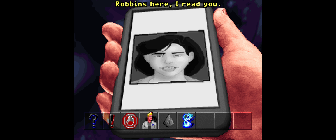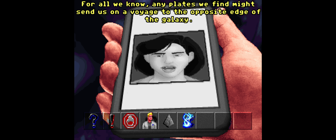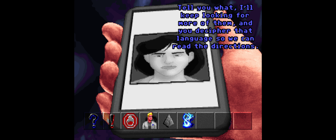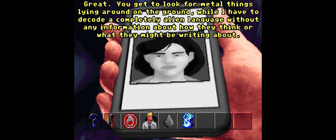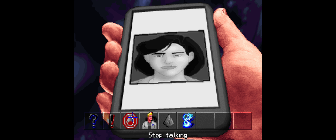Robbins. Come in, Robbins. Robbins here. I read you. Maggie, I found a plate like the ones in the asteroid that triggered our journey here. For all we know, any plates we find might send us on a voyage to the opposite edge of the galaxy. Tell you what, I'll keep looking for more of them and you decipher that language so we can read the directions. Great. You get to look for metal things lying around on the ground while I have to decode a completely alien language without any information about how they think or what they might be writing about. Yeah, that's a fair division of labor. Thanks.